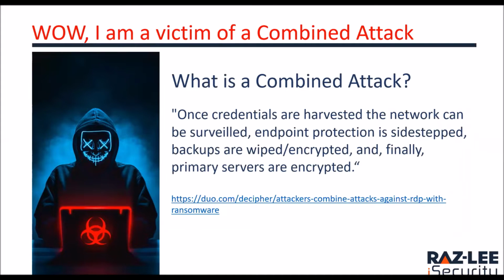So, what is a combined attack? A combined attack is an attack that comes from so many sides that your security system is unable to stop it at 100%. Mostly because they have your credentials, or they use the credentials of someone else to get into your server and infect it. Probably when they sidestep the security, they wipe the backups and encrypt everything. So you have no escape and have to pay the ransom.